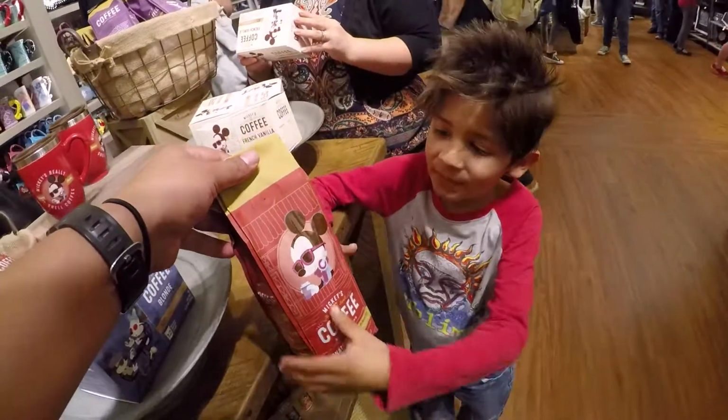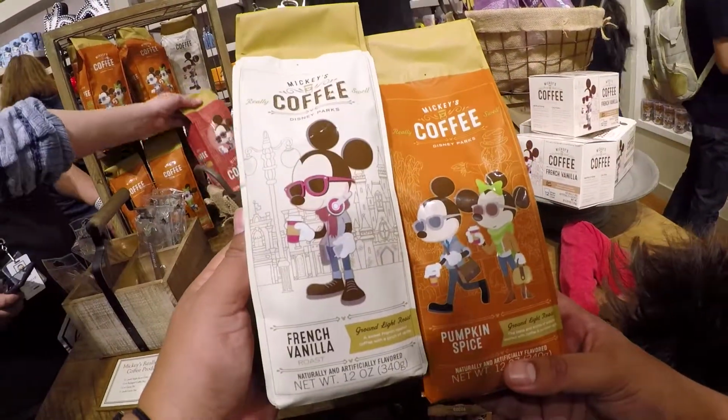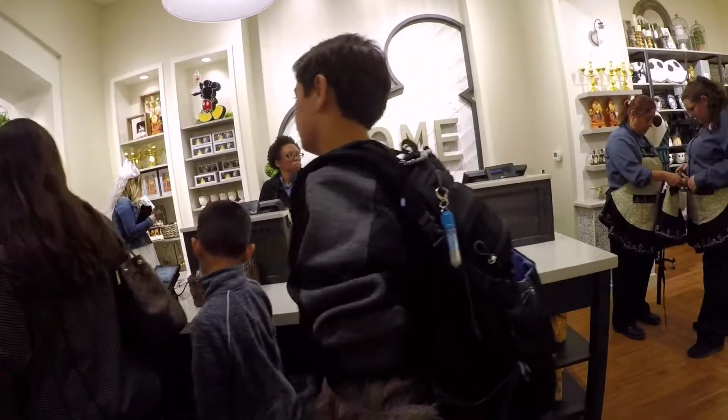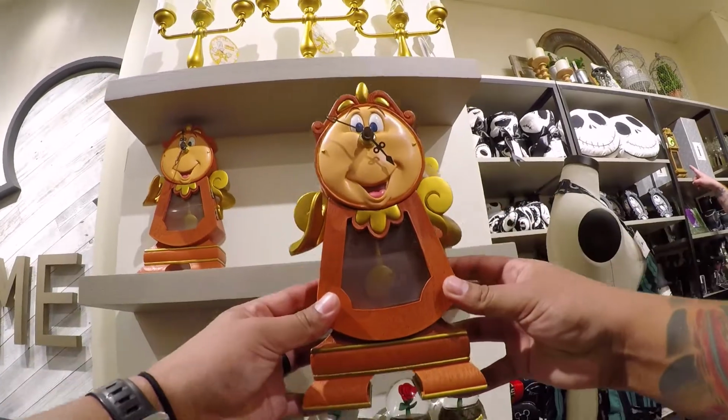Look at that hipster Mickey. Looks pretty cool, huh? Here's another hipster Mickey. Look at the sign, Julian. Do you like the sign? Yeah. What does it say? I don't know. Whoa. I want one of these.